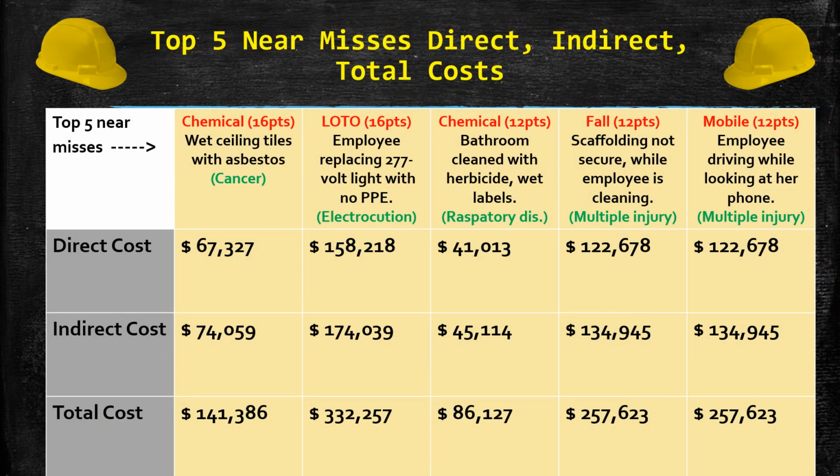Now that we have broken down all of our near misses and we have looked at a fishbone analysis, it's time to go into our direct, indirect, and our total cost. So here is a chart of our top 5 near misses with their direct cost, their indirect cost, and their total cost. First of all, we have our chemical near miss with the wet ceiling tiles, which could cause cancer.